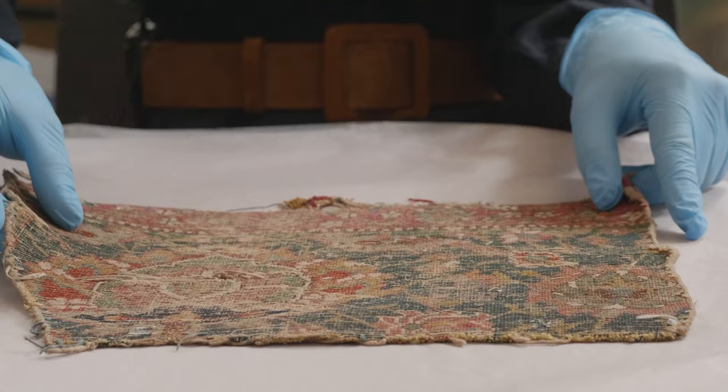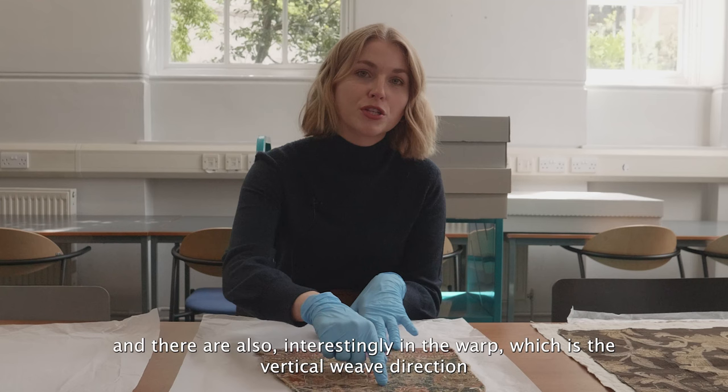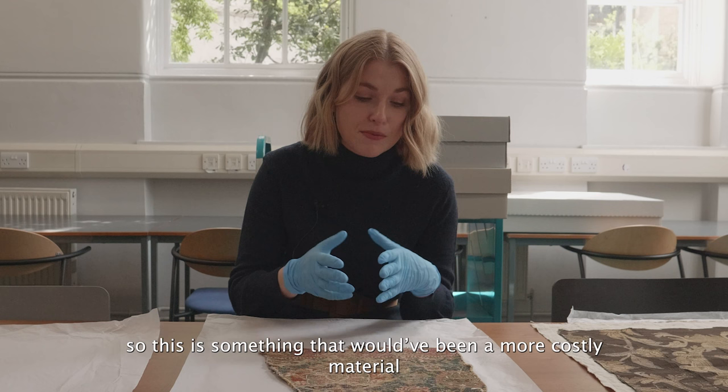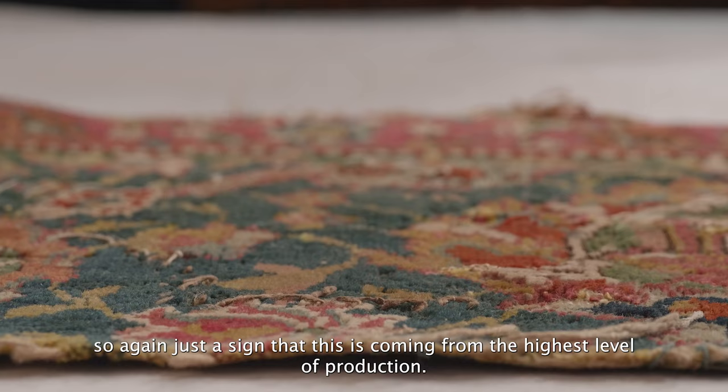you can get a better sense of how dense this weave is. And there are also, interestingly, in the warp, which is the vertical weave direction, silk threads used. So this is something that would have been a more costly material, and it also allows for a denser weave. So again, just a sign that this is coming from the highest level of production.